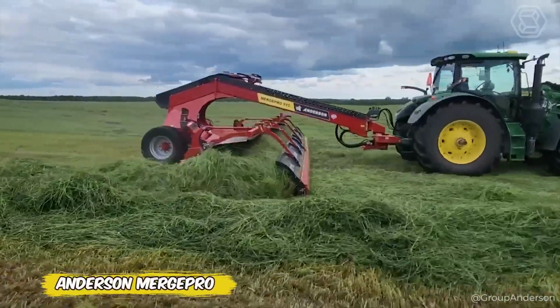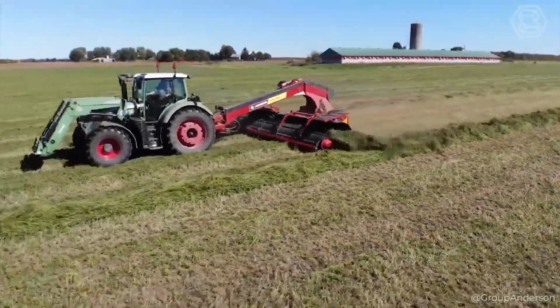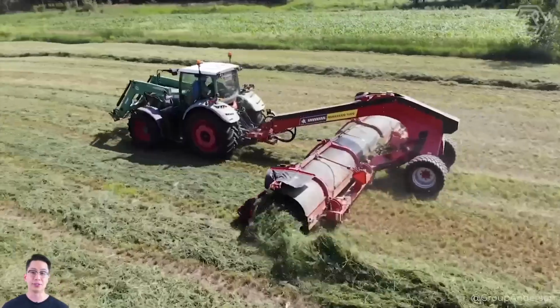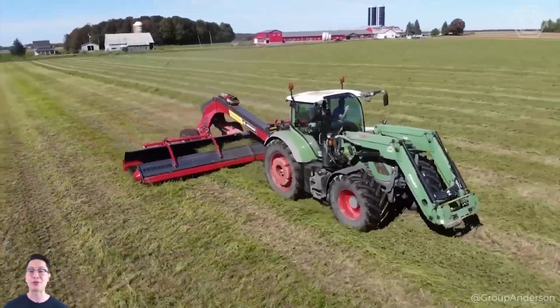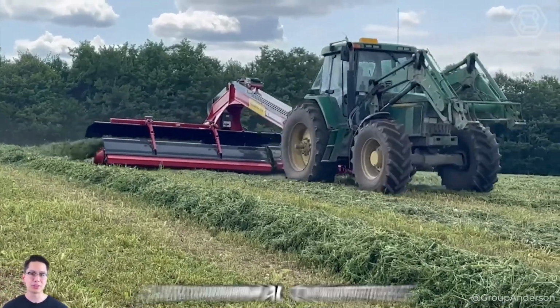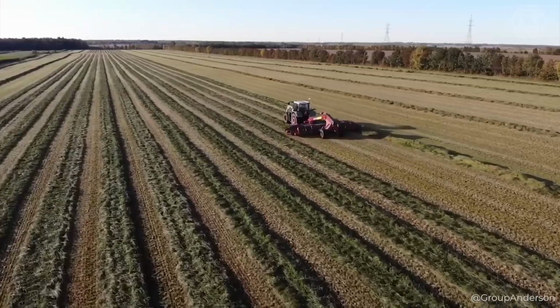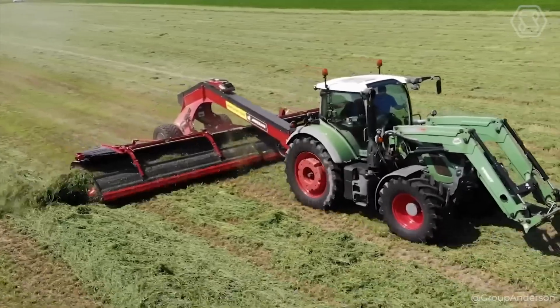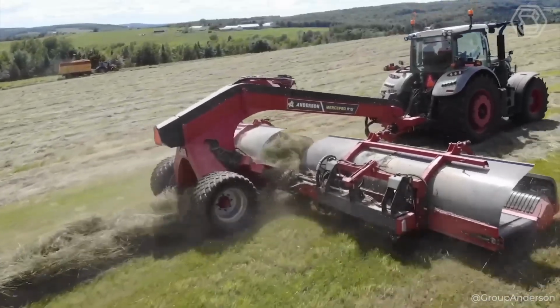Anderson Merge Pro turns the haymaking process into a true art form. This camless hay shredder is a true champion of speed, revolutionizing traditional methods of operation. With advanced technology on your side, expect maximum efficiency and minimal downtime. Anderson's Merge Pro is your choice for unrivaled precision and high quality in hay combining. And the machine ensures that every section of the field is accurately utilized in the best possible way.